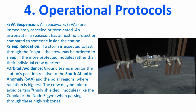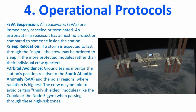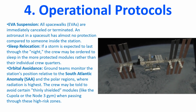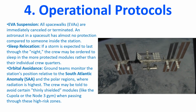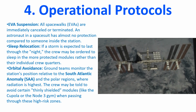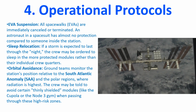Sleep relocation. If a storm is expected to last through the so-called night, the crew may be ordered to sleep in the more protected modules rather than their individual crew quarters. Usually, sleeping time follows UTC, because actually the sun rises and sets 16 times a day on the space station.